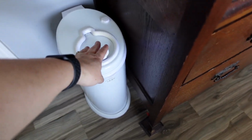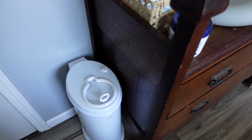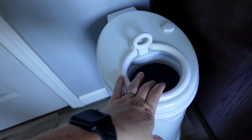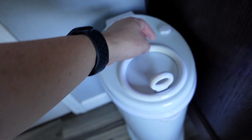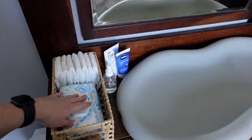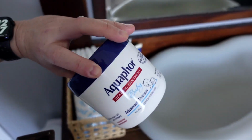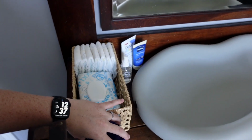We have our dresser here, and this is actually everything that we need for baby in terms of clothes, diapers, all that good stuff. So starting out here, we have the Ubi diaper pail. We had this last time, so we are just gonna use it again. It's great because you can just put a normal trash bag in there and you don't have to use any special bags. On top of the dresser, we have just a few diapers, some wipes, and then some cream right here. It's just Aquaphor Baby that we use as diaper rash cream.